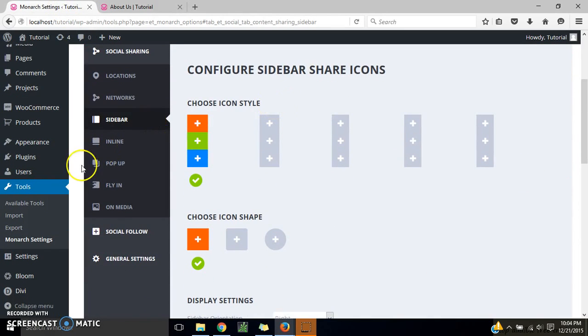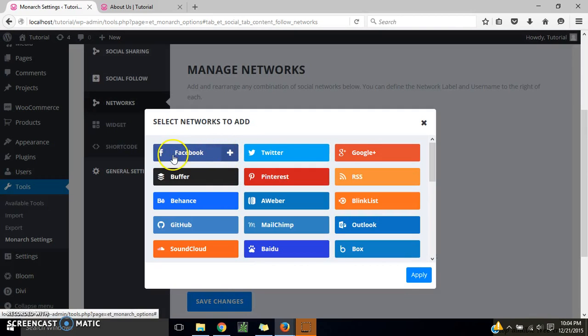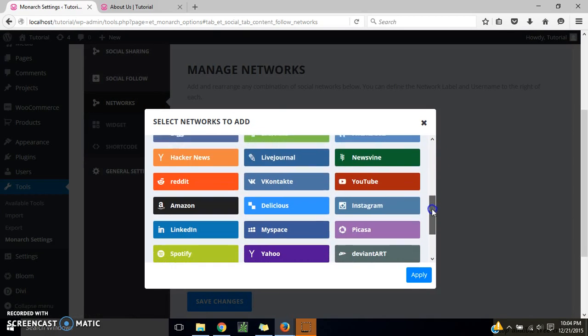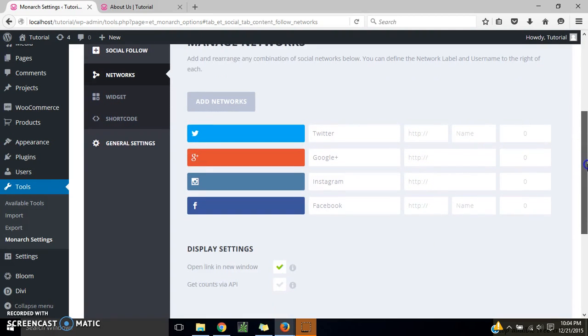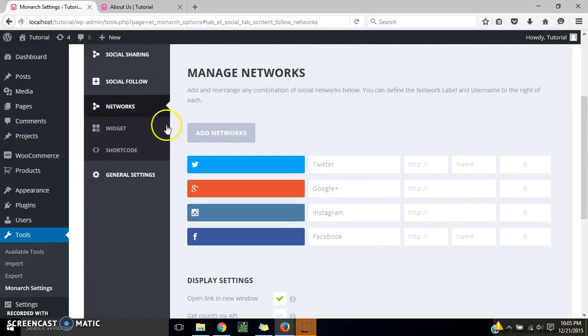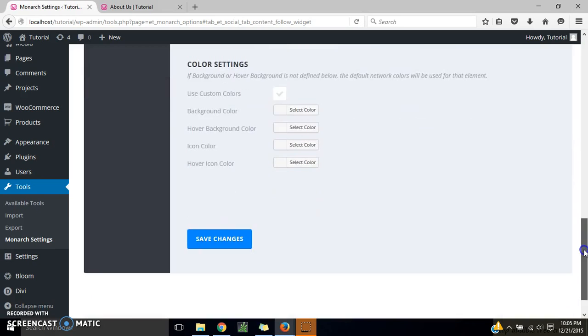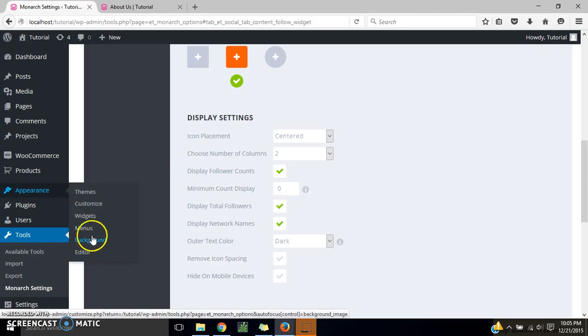And the next thing we're going to mess with is our social follow. And we're going to add Facebook, Twitter, Google+, and Instagram. So apply that. And here's where you can put in the URLs to your profiles so that it'll link them to it, and then so they can follow you. So we're going to save. We're going to go to the widget, and this is where you can kind of customize it. But I'm not going to mess with that right now. So after you've done that, you're going to go to Appearances and Widgets.